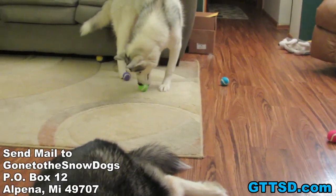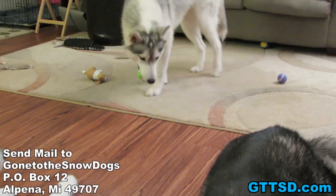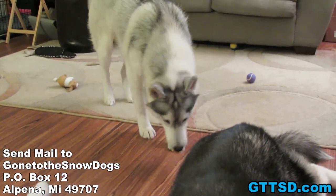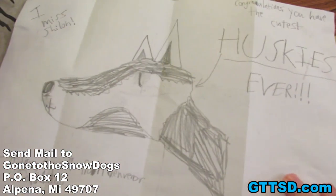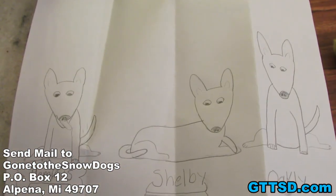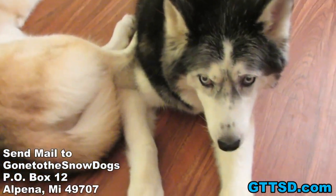Memphis discovered that there's a bunch of tennis balls on the floor. You watched me throw those. You just now figured that out. All right, tennis balls. And we got a drawing from Adam. And we got a letter and a drawing from Alyssa. Congratulations on your new Weimaraner puppy.